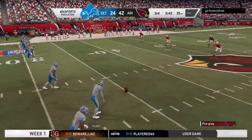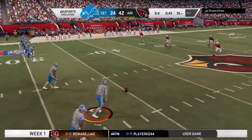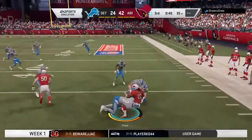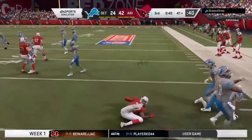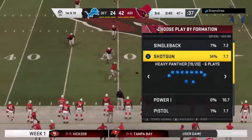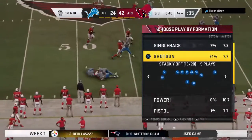I guess the last score wasn't enough for them. They want more. Here comes an onside kick. And the Cardinals' hands team able to secure the football. And that's why you have your hands team out there on the field. Those are the best guys ready to make that play. And let's face it, it was executed well.